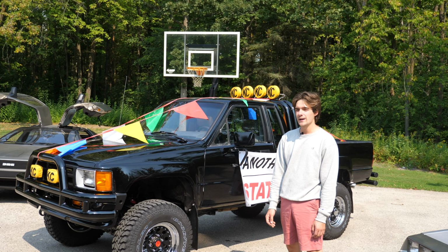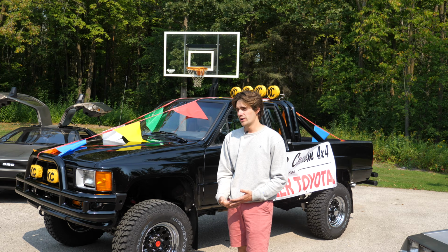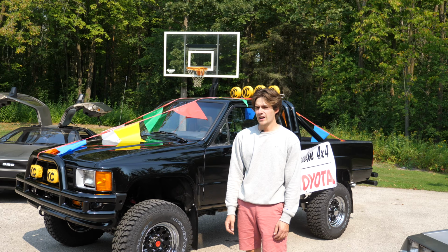The entire body went to a high build 2K primer. So once we sprayed the entire truck, we did this all in one night. We sprayed the entire truck, and then we had to guide coat the entire truck and sand it down and make sure the entire truck was level. And that took a decent amount of time.